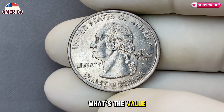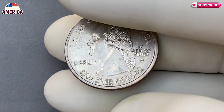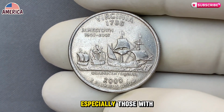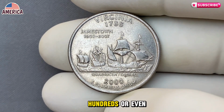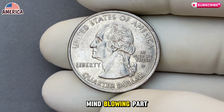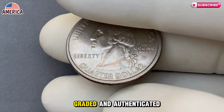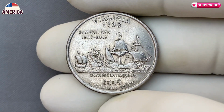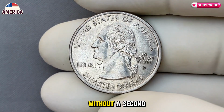So, what's the value of these rare 2000 Virginia quarters? For the average quarter in circulation, it's just 25 cents. But the rare error coins, especially those with double dies, off-center strikes, or wrong planchets, can fetch hundreds or even thousands of dollars, depending on condition and rarity. And here's the mind-blowing part: a perfect, flawless Virginia quarter with a significant error, professionally graded and authenticated, can be worth a staggering $77,000. That's right, $77,000 for a single quarter that many people use without a second thought.